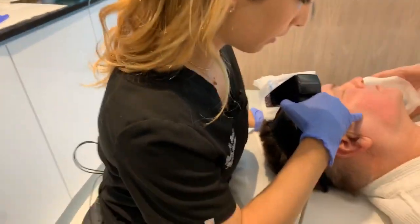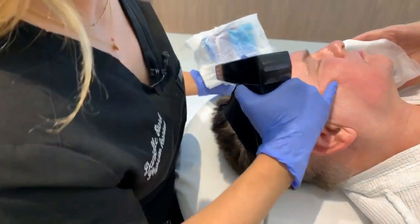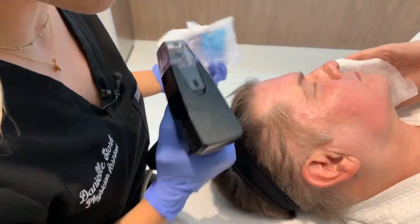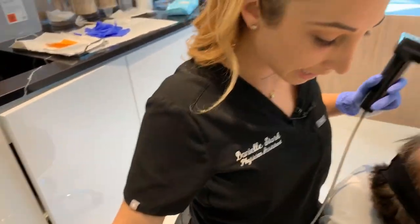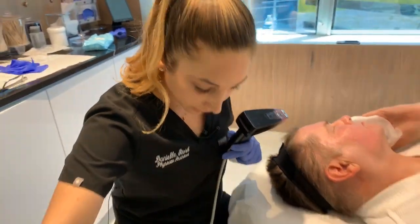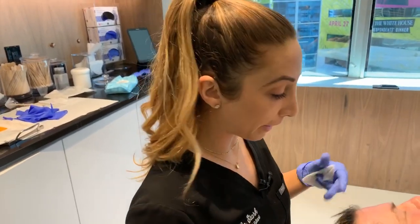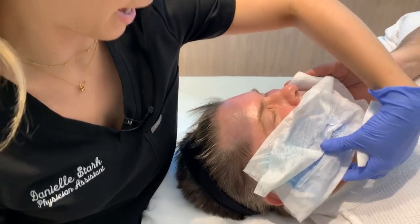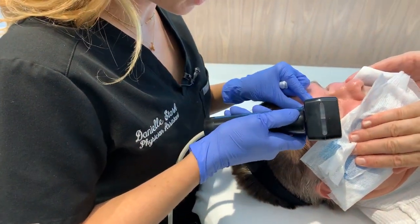What you see here are a little bit of some indentations, little lines in the skin. These are all things that Morpheus8 or RF microneedling are going to improve. So fine lines, pore size, just overall texture. And when it comes to acne scarring, skin tightening oftentimes makes scars look a lot better. So we're going to give you your ice pack back. Go ahead and pull that side. We're going to start right up here. First one.